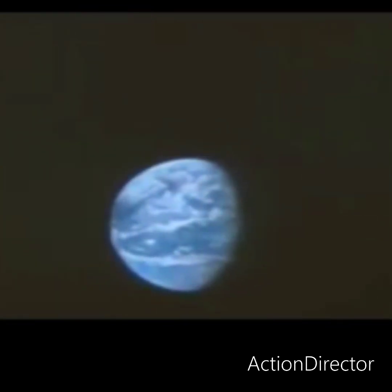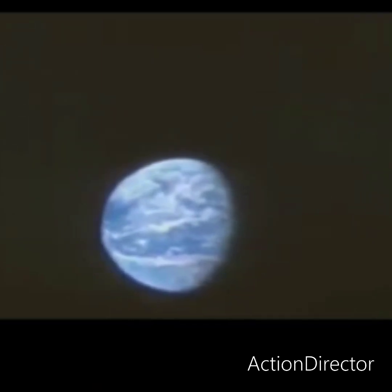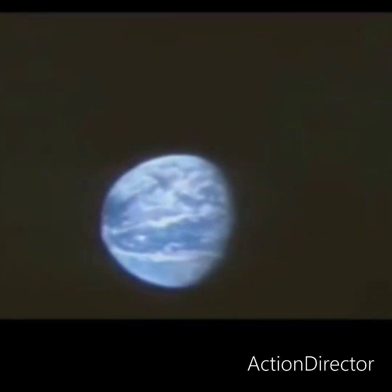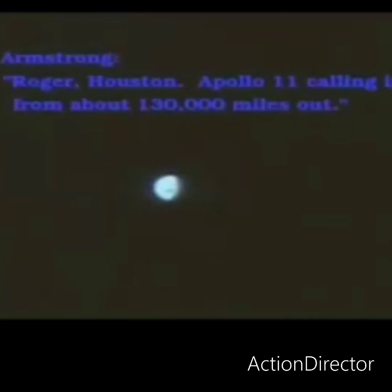During this segment, intended to be edited and played back later for the worldwide television audience, dated July 18, 1969, Neil Armstrong condemns himself as he states that he is 130,000 miles out, or halfway to the moon, as the NASA flight log also states on this date, when he is in reality in low Earth orbit of a few hundred miles.